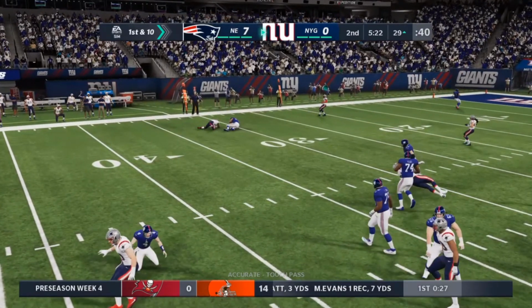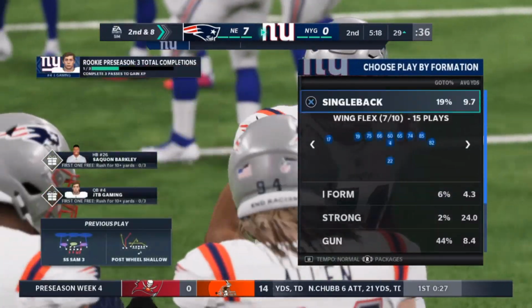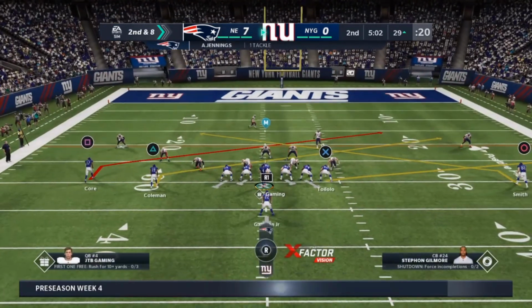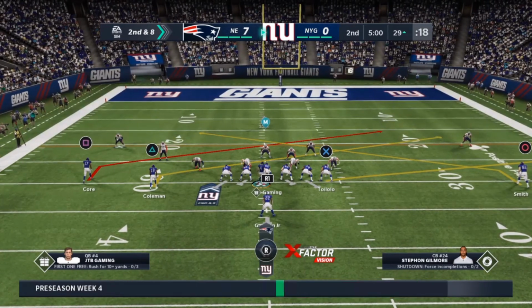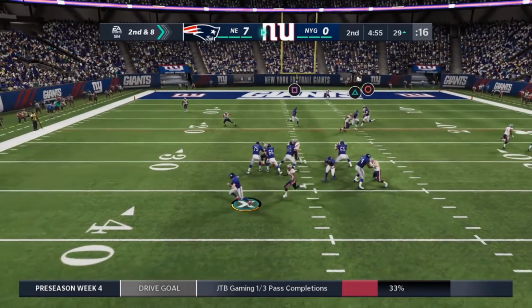Now left side, a completion to his tight end. That catch good for only a couple. I think it's okay there. They didn't get a whole lot on that play, but it's nice to have a safety valve that's built like this guy. Big target, guy you can spot pretty easily. Put it on him when your other targets aren't open.